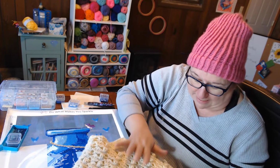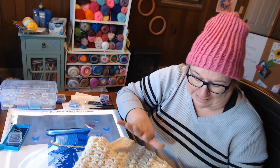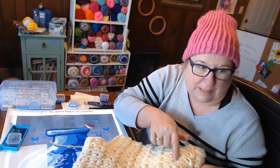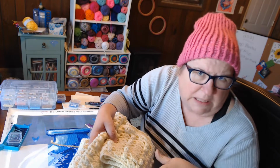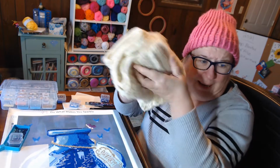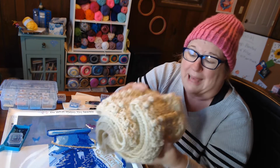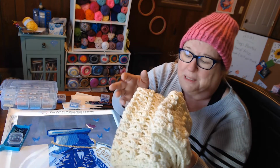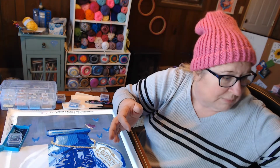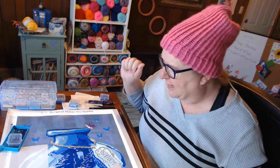Sometimes I did go back and correct the mistake, but if I was already pretty far into the project, I did not. Like here, I don't know what happened with the popcorn stitch, but just don't look very closely, Nareda. Okay, so another one in the books. Feels so good. And this yarn that I used was actually given to me by Nareda. So she's getting her yarn back in a different form.